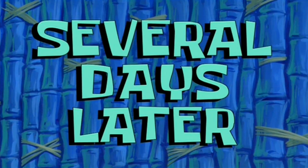Several days later. It's been a few days later. Well, it's a week later or so. I thought I'd drop in on the paint shop and see how they're progressing with the 2016 Skoda Octavia RS. So let's head inside and take a look.